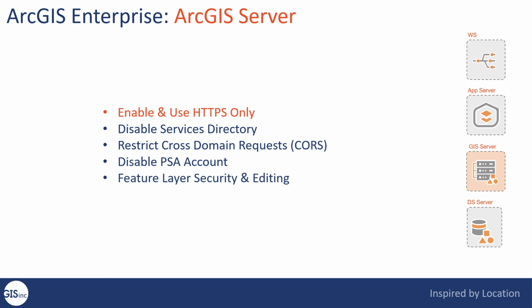You can set up how you manage feature layer security and editing. Do I expose things out to the internet, to the public, or to my users to edit? Does that open up risks for how people interact with my information there? You can set up those protocols. Esri provides a server scan script. It's basically a Python script that you can run against your environment to do some basic checks to make sure there are no holes within your environment.